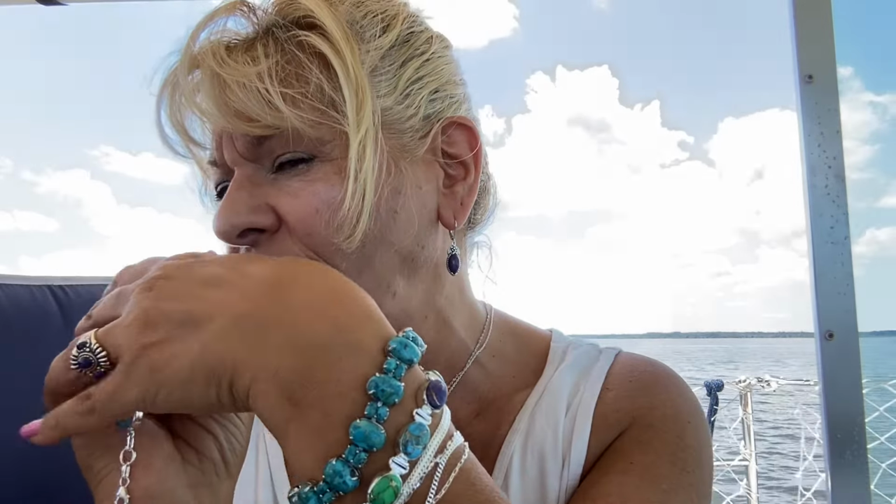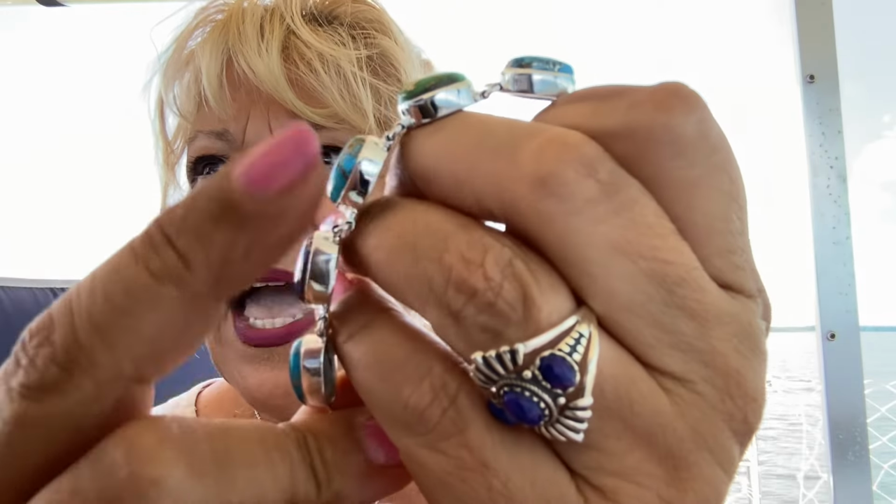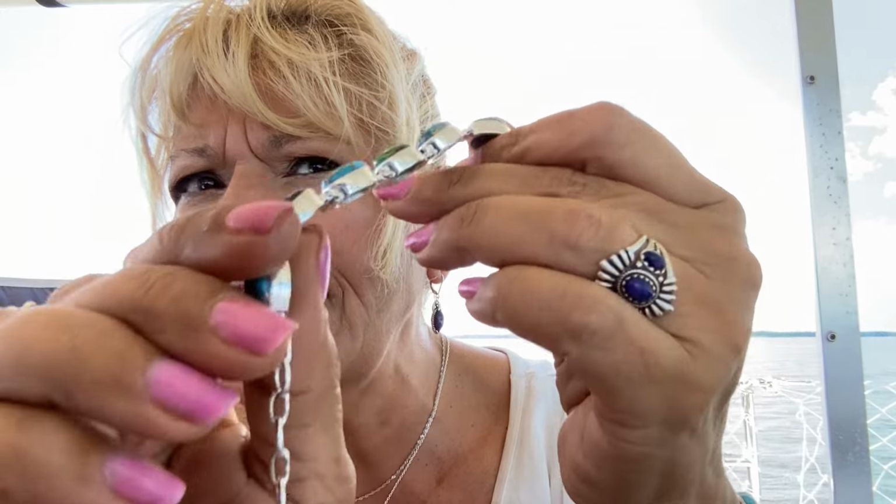The amount of silver that has been built into this bracelet makes it so substantial, and you'll feel that when you have it on, when you're holding it. I mean, look at the amount of silver, heavily collared around that, and the joints are very thick with silver as well. Here's the back, and then there is the adjustability.